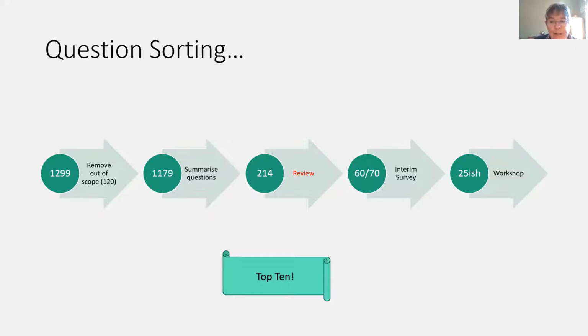The steering group have worked to summarise the questions, looking at where pretty much the same question was being asked in slightly different ways, and we were able to bring the questions together into one summary question. By doing that, the number of questions came down to 214.